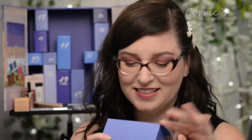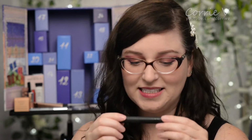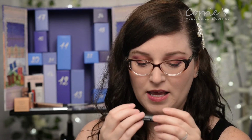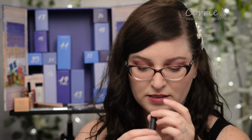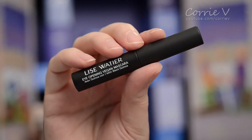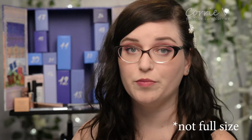Feels very light. And we get a Lee Swatchier Eye Opening Vegan Mascara. And this is a 35 milliliter tube. Not too sure if this is sample size. That's our second mascara, which I never complain about receiving, eyeliner or mascara.